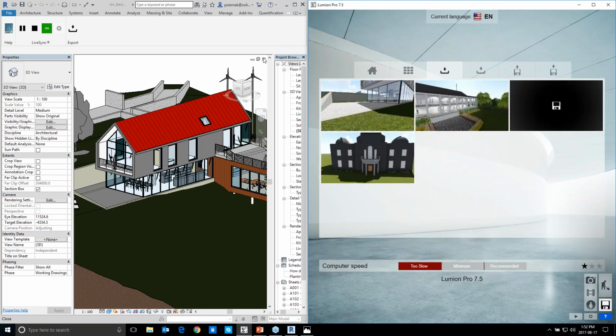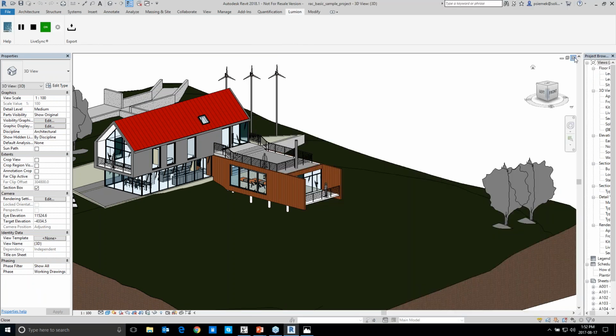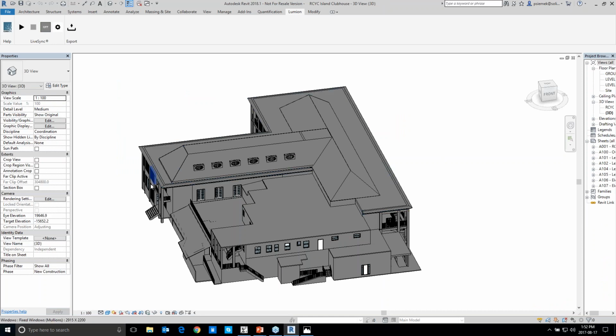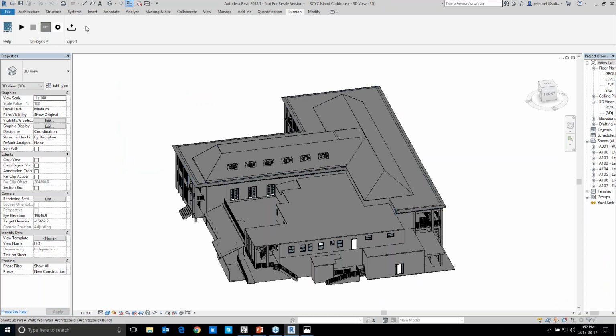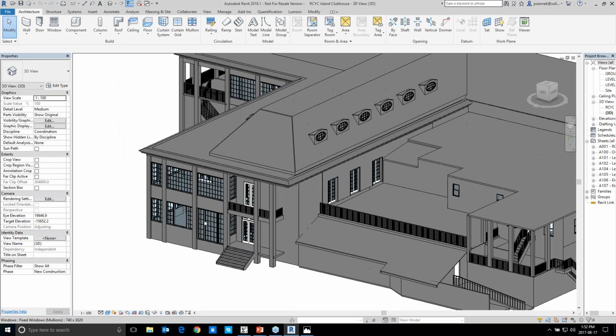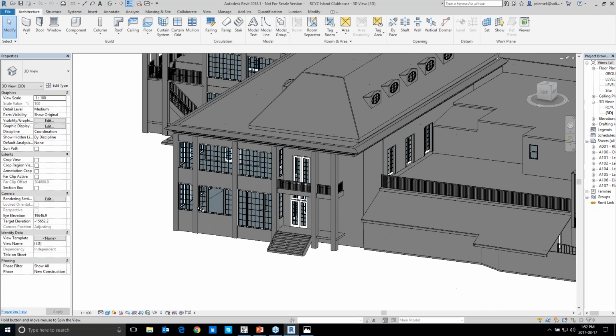Right here. So I'm just going to open up the Yacht Club model. So I'm going to close that. We're going to turn this off. So here we have a really generic scan to BIM model that we had done.